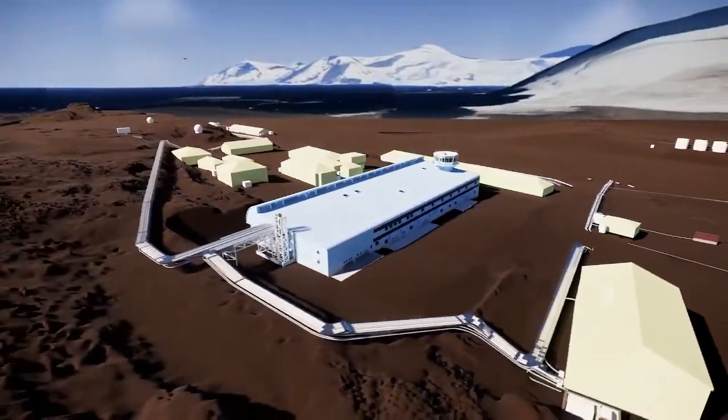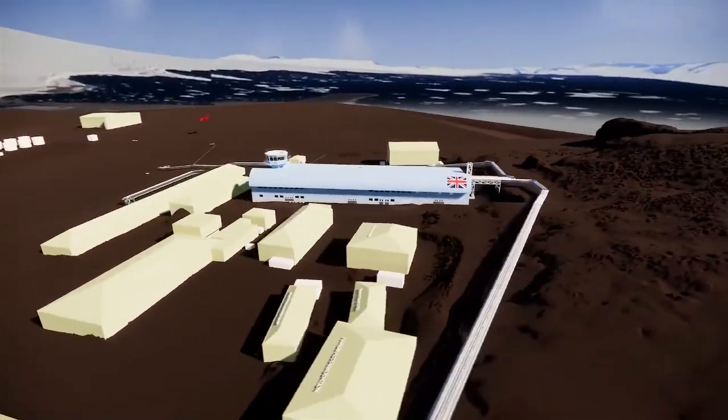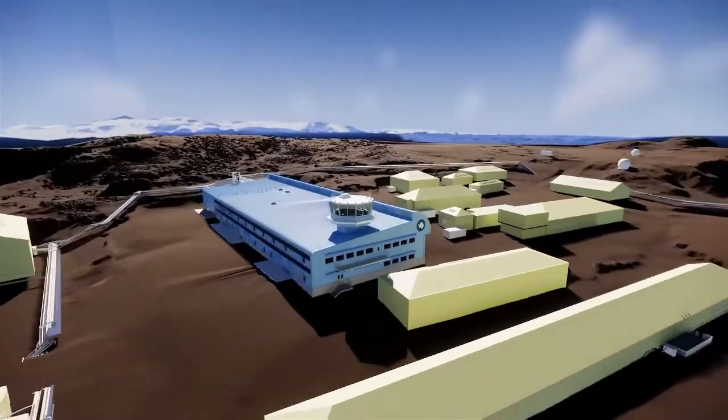Very clever. Now, obviously it's not finished, but I do believe we've got a CGI. Now, a CGI is where very clever media people make a video of what it will look like when it's finished. And we've got that here behind us. So this isn't a real video, but David's going to tell us a little bit about how it's going to look when it's finished. Yeah, so it's broken down into three zones in order to support the operation on Rothera.